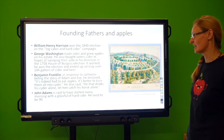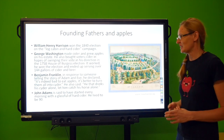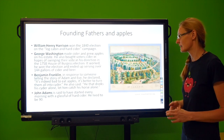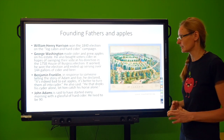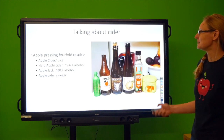John Adams is said to have started every morning with a glass full of hard cider. He lived to be 90. It's still argued whether he actually drank the hard cider or apple cider vinegar. Either way, he drank some apple product at that time.